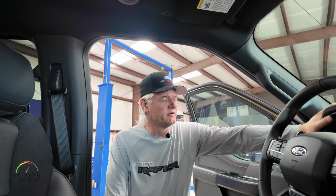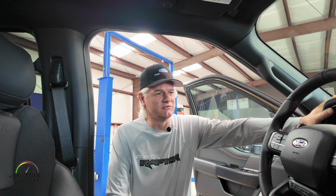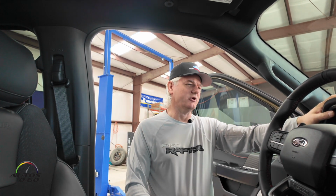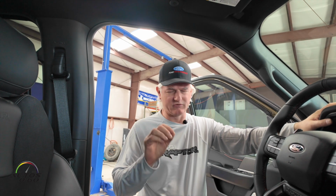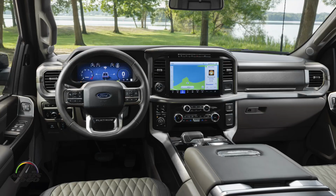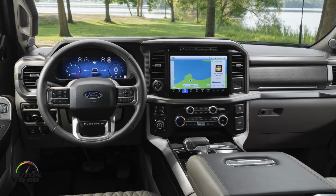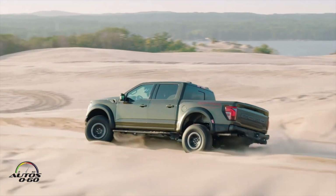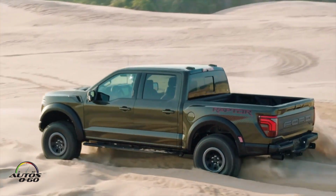So the software improvements, really from the interior perspective, you'll see the latest SYNC on the center stack, and the cluster has been refined to give you a better display, better pixels. But from that perspective, really the software in this system has a lot of relationship to the F-150. Unique stuff is really, again, the performance view and all of the stuff we do for the Raptor and in Baja mode, right? Those are the big things.